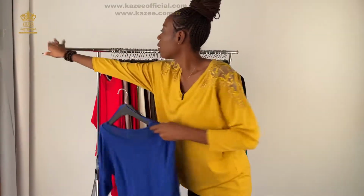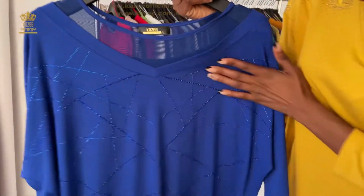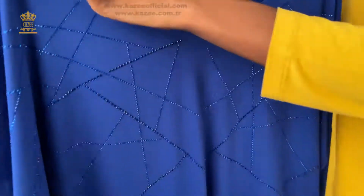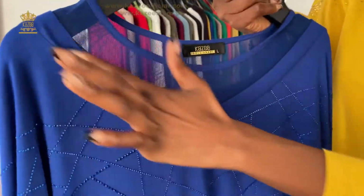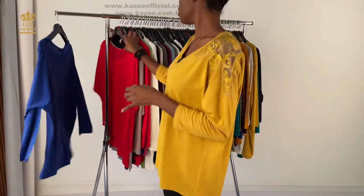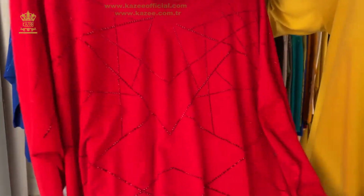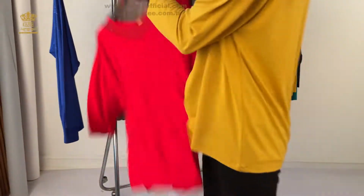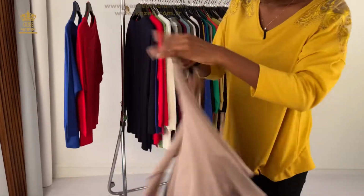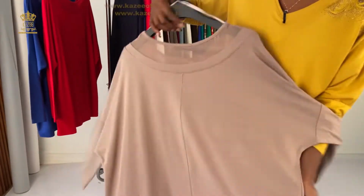Here is one of the tops. See this one? It looks so nice. See the way we design it here with a Christian stone. Here is the V-neck, and the back is plain. Guys, this top is so nice. Here's another one. It's red, with Christian stone. And we have brown. Here is the brown one. This is how the brown one looks. See the hand? It looks so nice.